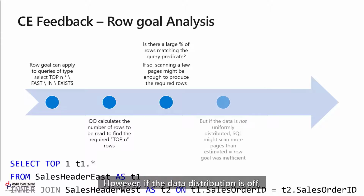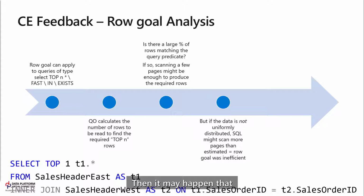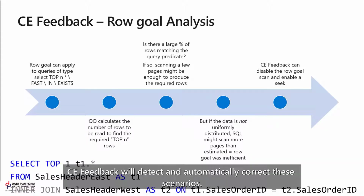However, if the data distribution is off, if we are looking for a rarely occurring value, then it may happen that SQL will scan a lot more pages than were estimated, and this is when row goal becomes inefficient. So when we detect that this has happened, we will disable the row goal, which was likely using a scan, and we'll enable a seek instead. Now today we can use hints like FORCESEEK to work around this. CE feedback will detect and automatically correct these scenarios.